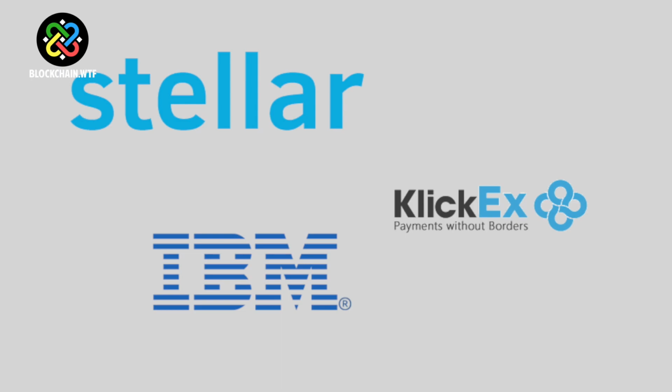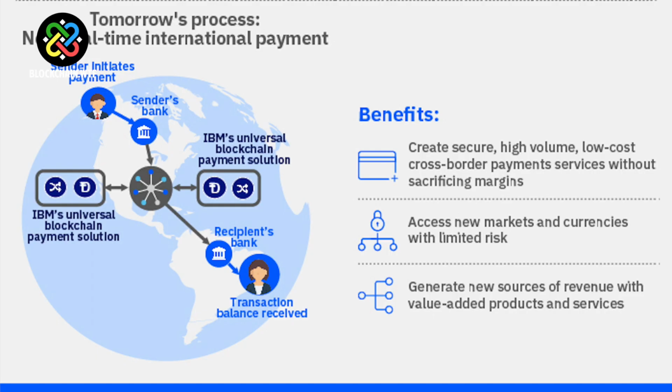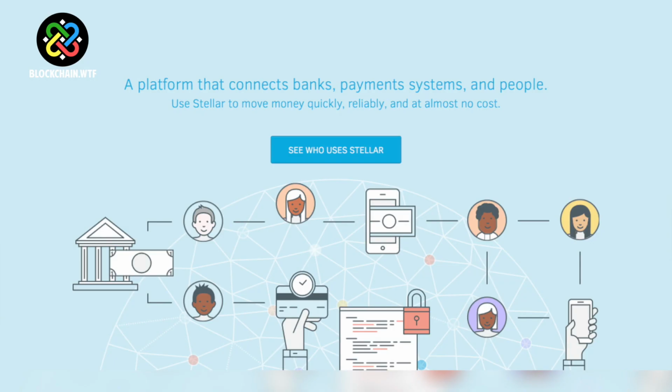Stellar has partnered with IBM on many interesting projects that make use of Stellar's distributed ledger. One of these projects, IBM's Universal Payment Solution, could remove traditional barriers and change how money is moved in the South Pacific. IBM wants to make it much easier and quicker to settle cross-border payments in different currencies. Financial institutions in the region trust IBM to integrate Stellar's protocol, allowing payments to be settled on their public network. This has the added benefit of making the transactions immutable.